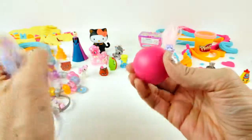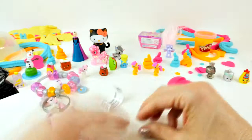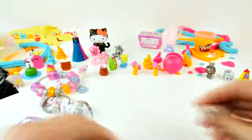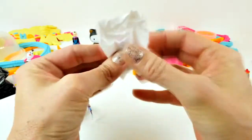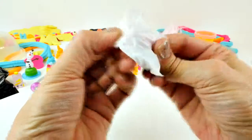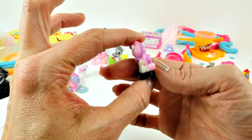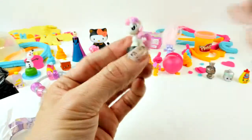This is our last squishy pop. I'm hoping for a pony, but I'm hoping for a new pony, something different. Let me just kind of mix it up a little. Oh, where did it go? Okay, it's definitely another pony. Can you see who I am? Oh my goodness, are you serious? Duplicate. Aw, still cute though.